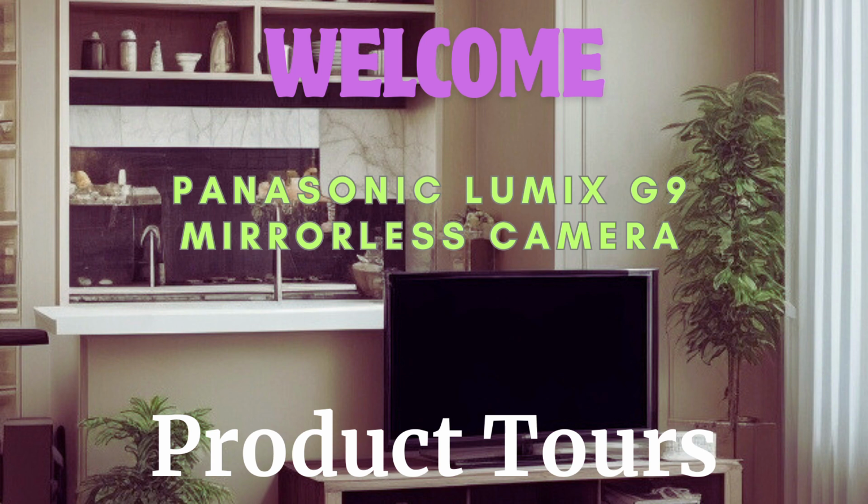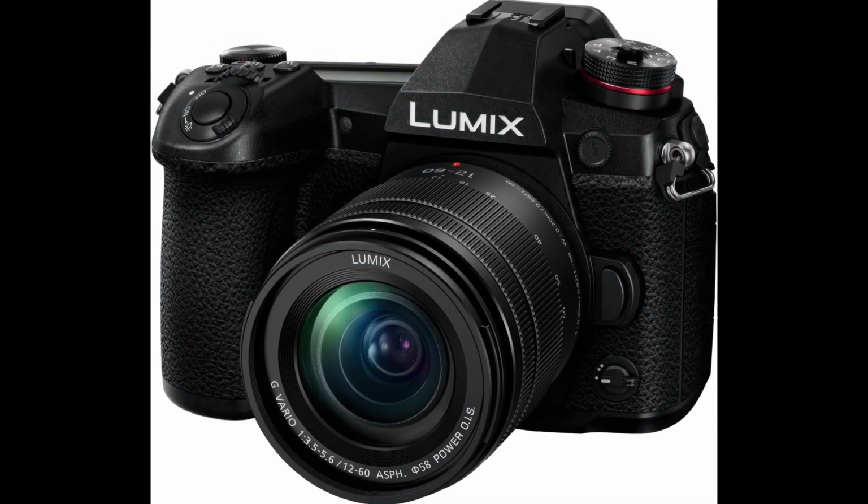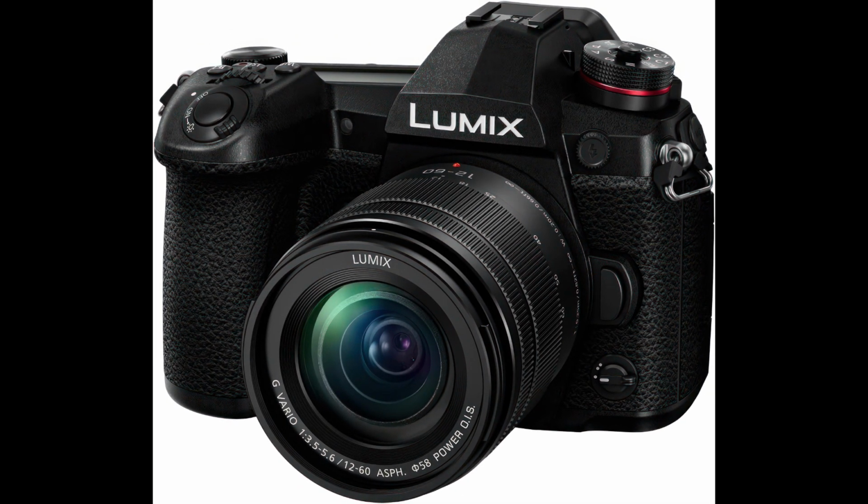Today, I am thrilled to guide you through the impressive features and capabilities of this hybrid professional camera that is redefining the way we capture moments. Key features of the Panasonic LUMIX G9 mirrorless camera include powerful video capabilities. Let's start with the incredible video capabilities.